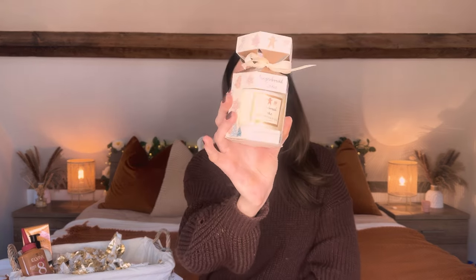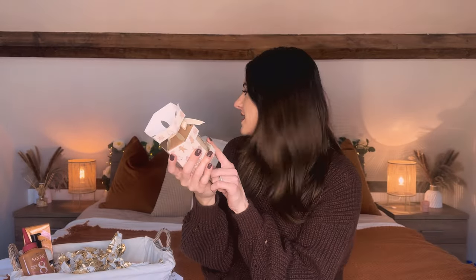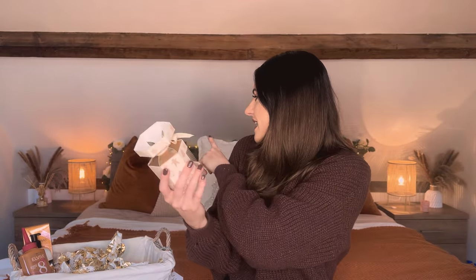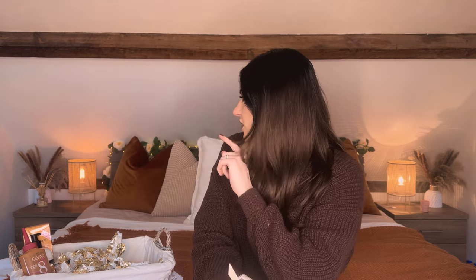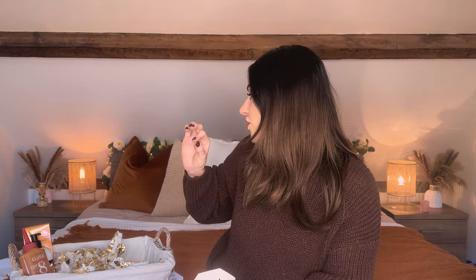Next up, I picked up a candle. I could not resist this candle. It's so cute. Look at it. I just love the packaging of this. I think this is the same as the little gingerbread. Yeah, it is. I've got the diffuser over there. I don't know if you can just see it in the side of the screen, but I have a little gingerbread cookie reed diffuser over there, which smells so good, by the way. It's actually really strong, and you can definitely smell it when you come into this room.